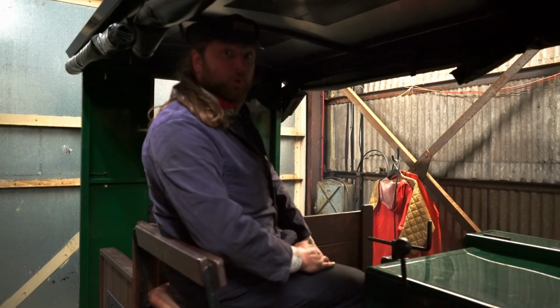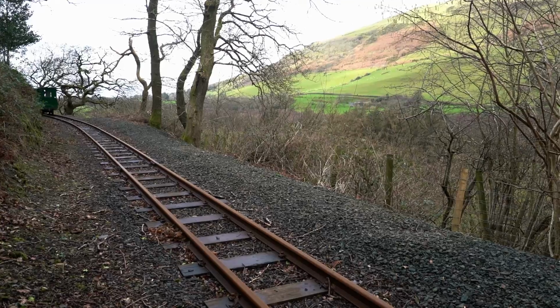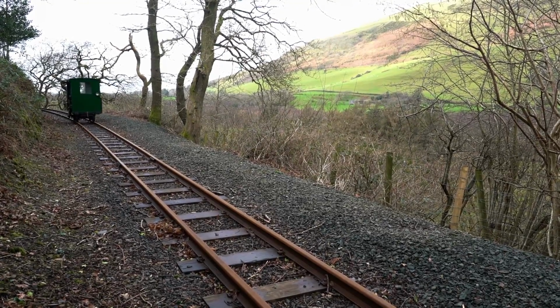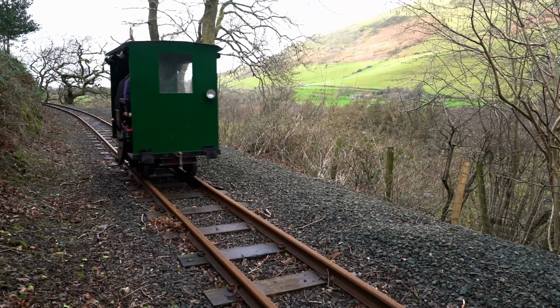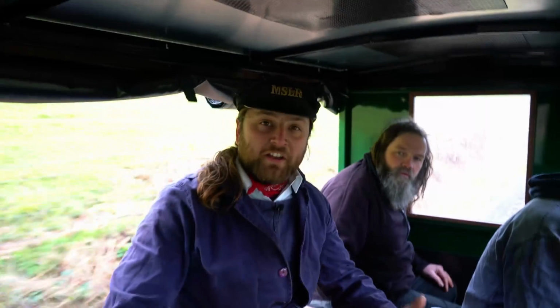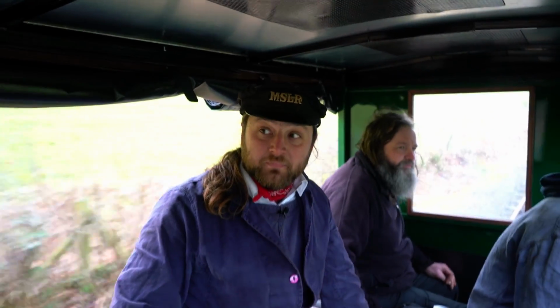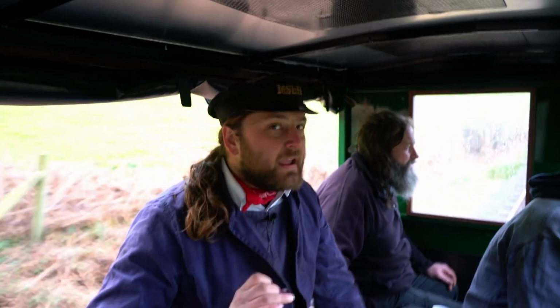Let's go out and explore the Talyllyn. Well, the first thing we'll take from this is it is rather noisy. In fact, it is excessively noisy. Whether or not you'll be able to hear me, I have no idea.